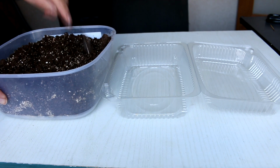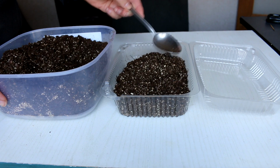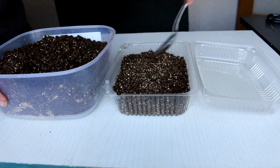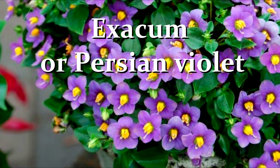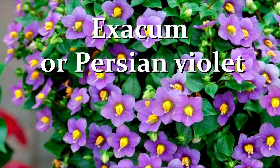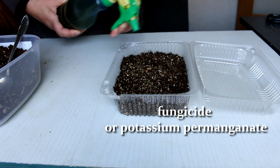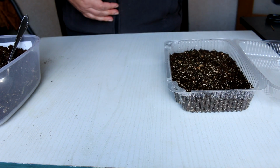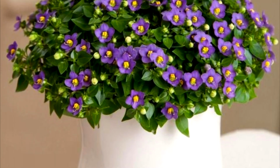The best place to grow it is in a light and cool room. Exacum can also be grown in summer on a terrace or balcony in an alpenarium. I will sow the seeds of the plant in February. It is important to maintain an air temperature of 64 degrees Fahrenheit. The plant is 8 to 10 inches tall.